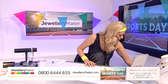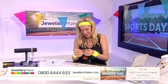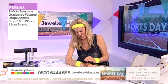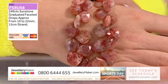Wow. Gosh, these sparkle. These really sparkle. We've got sunstone coming up. Oh my goodness me. These are lovely. Have a little look at these. Wow. Big pieces. Gosh, they're gorgeous. They are big. They are lovely.